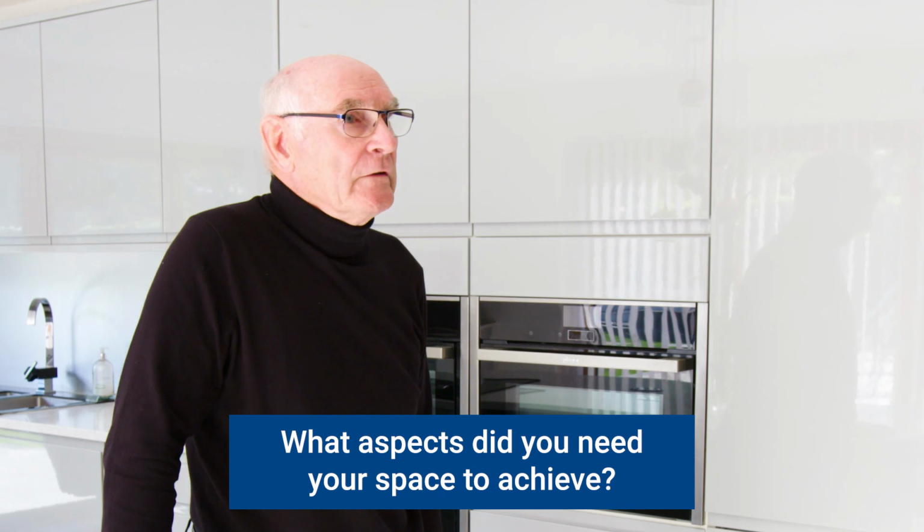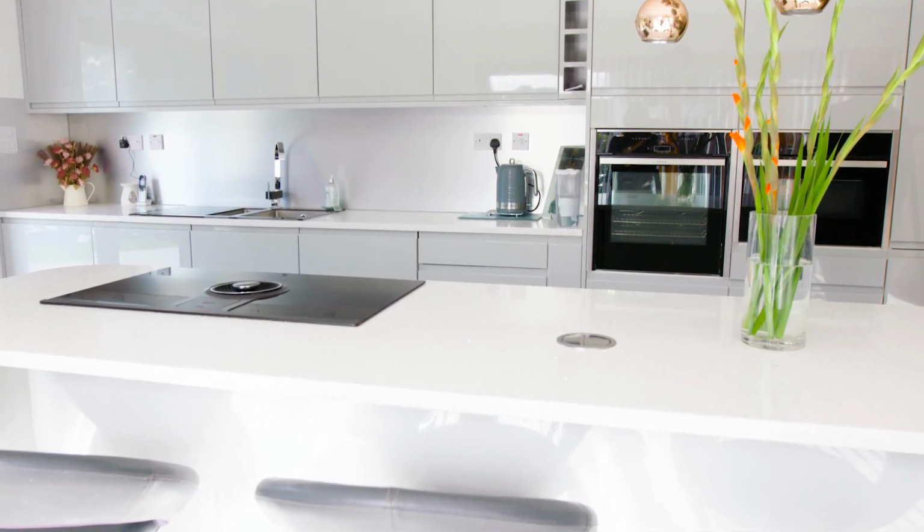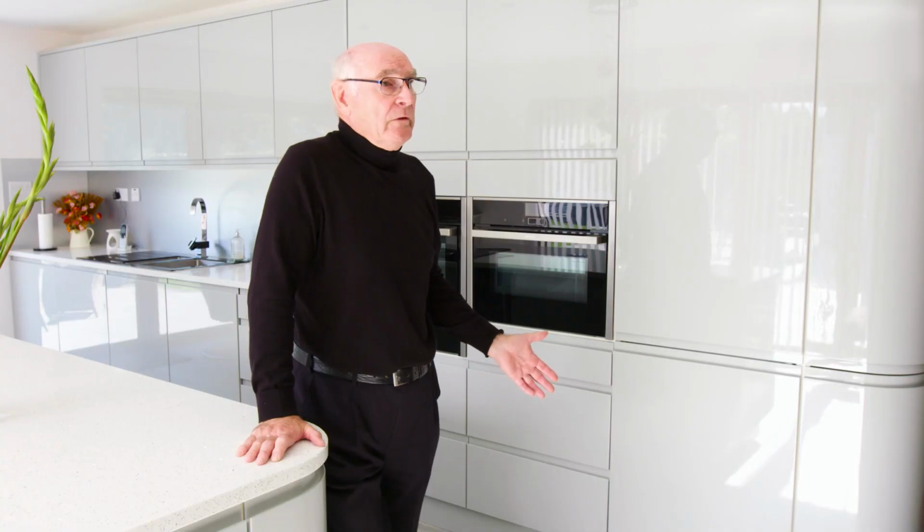Work surfaces. I mean, it's no good having a great kitchen if you've got nowhere to work. And as you can see from this kitchen, there's quite a lot of workspace. And again, access really, because when you're working, if you want something, you just turn around and it's there.